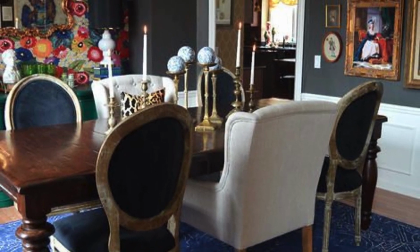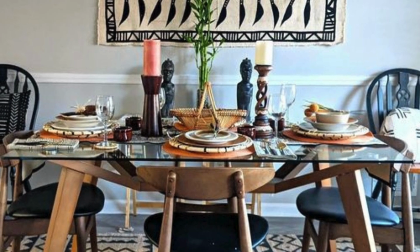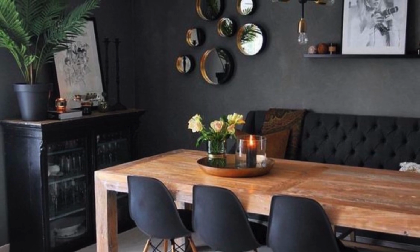Adding a large contemporary mirror can enhance the sense of space and reflect light, making the room feel more open and bright. Neutral color palettes with shades of white, gray, or beige create a calm and sophisticated atmosphere.